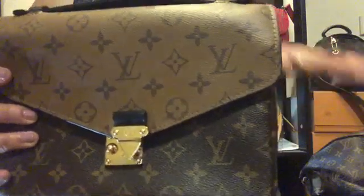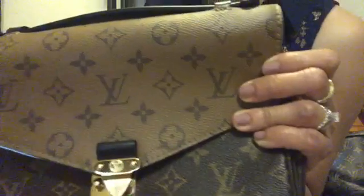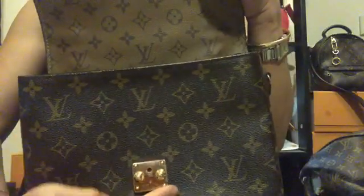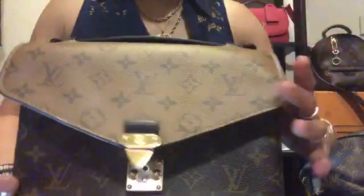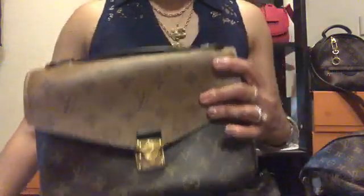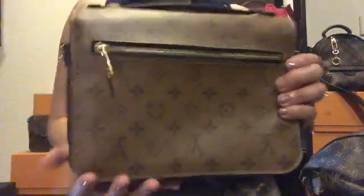I have not used this much since I also have a Pouchette Metis in front, and I always switch purses. As you can see, I also still have the plastic in here, so that means I was not really using this much. And compared to the handle of my front leather, I am just happy by the way it looks, that I am ready to use this again. So this is what it looks like.